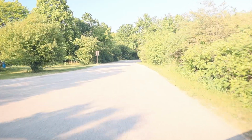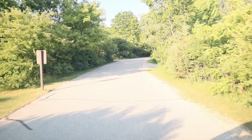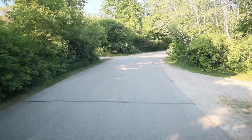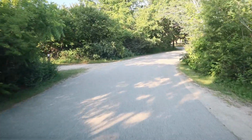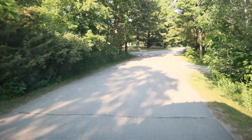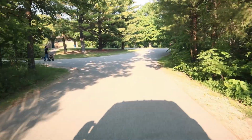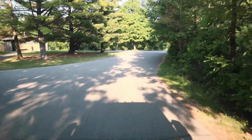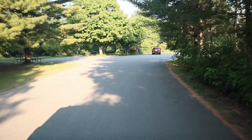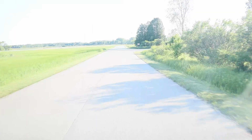That gets you a good sense of what this campground is kind of like. And because it's so full, I'm not going to get out and walk the sites like I do in other places where I'm not bothering anybody. Let's go take a look at what else this park has to offer.